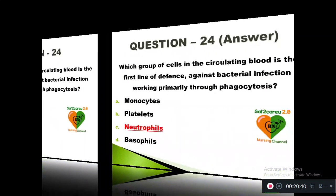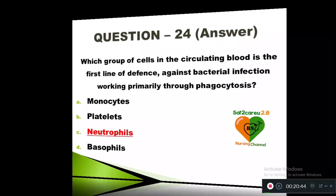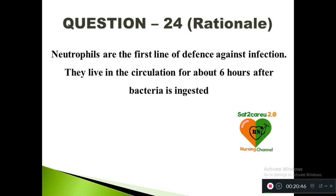The right answer is option C, neutrophils. The rationale is neutrophils are the first line of defense against infection. They live in the circulation for about 6 hours after bacteria is ingested. 25.